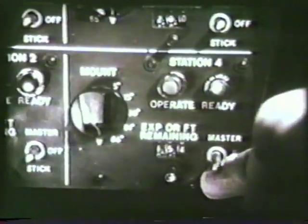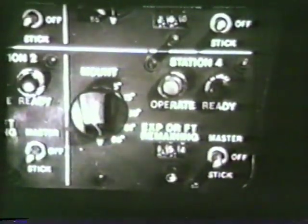In shutting down the camera system, the order of the steps is important. With the camera operate switch off, check that the mount is in vertical. Turn the station control switch off, and then turn the camera power switch off.